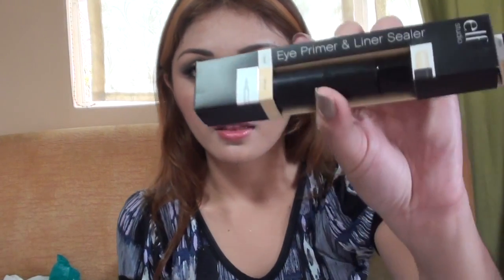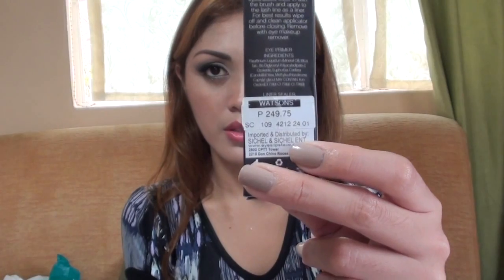are the ones that I bought from e.l.f. I actually got one of these hair removal papers because I need this to wax my legs. So I got three products from e.l.f. I got the eye primer and liner sealer. This is 250 pesos.